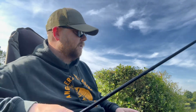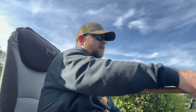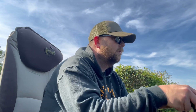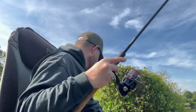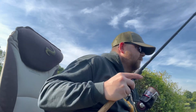Well, the old sleeper rod's been sleeping well so far. But to be fair, that's only there for a bonus fish. This is what I'm here for, the roach and rudd. And perch. A netter. Yeah. We'll get the net out. I'm using very light line.